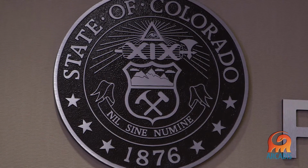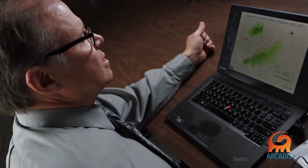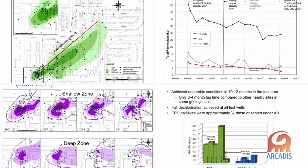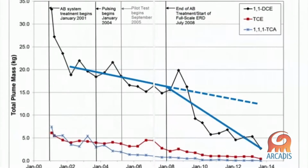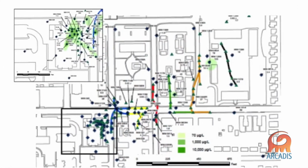By working with the Colorado Department of Public Health and Environment, or CDPHE, the team focused on reducing contaminant migration by targeting the zones of highest groundwater flow. Based on successful pilot tests, the remediation systems were significantly modified. This resulted in a dramatic increase to the rate of cleanup.